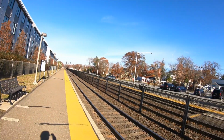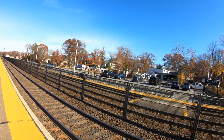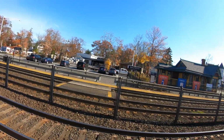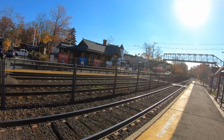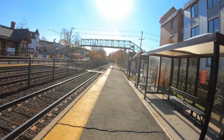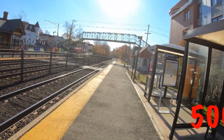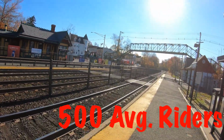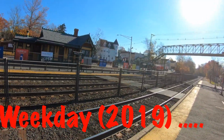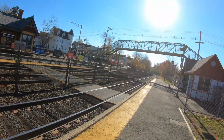Most of the parking seems to be on the outbound side. Long parking lot. So you're constrained somewhat by how many people can use this station. I'll put the ridership on the screen. Sorry, I'm walking right into the sun. Looks like another little part of downtown Waldwick, or what used to be anyway.